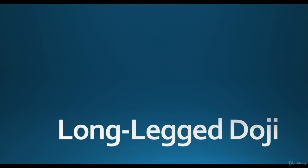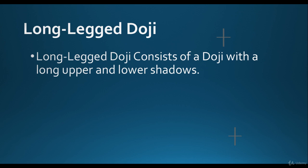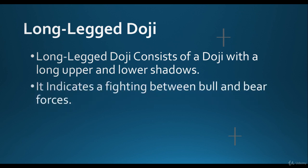Long-legged doji. Now it looks like this, the picture mentioned on the right. A long-legged doji consists of a doji with long upper and lower shadows. So it's like a huge high and a huge low, but the opening and closing are the same. It indicates a fight between bull and bear forces.